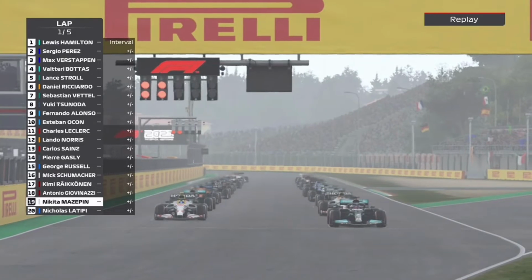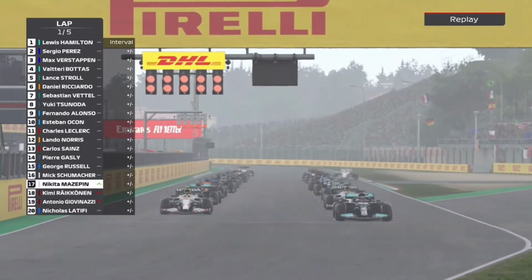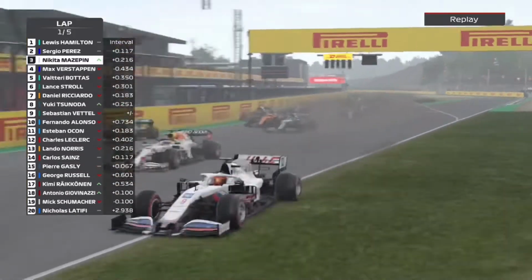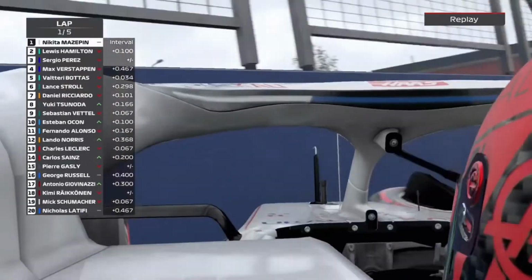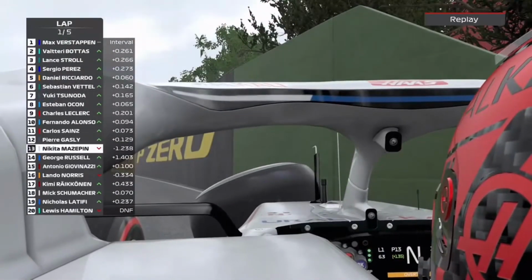And we're going to go for attempt number 2 here. 1 light, 2 light, 3 light, 4 lights, 5 lights, and we're out of our grid spot already. That's a 10-second time penalty for Sebastian Vettel and a drive-through for us. We're going to try and take the lead here. We're going to try and take out Lewis Hamilton. Oh, he's taken us out. We're out. This challenge is another fail.